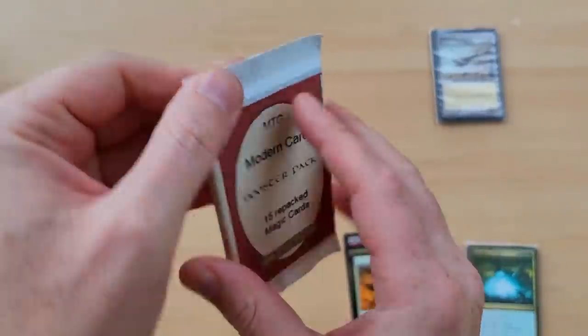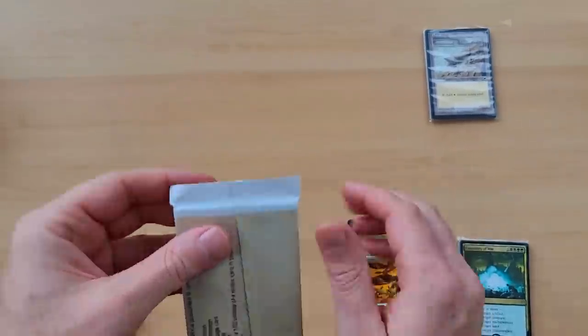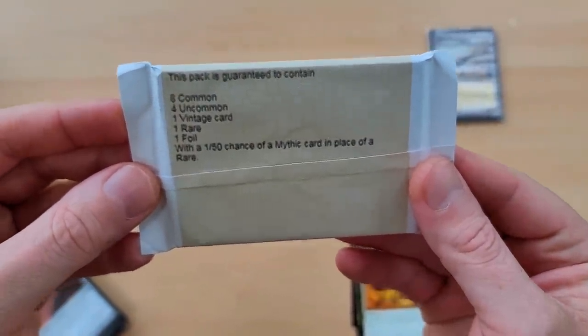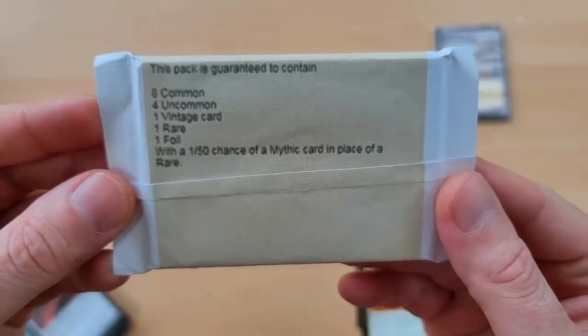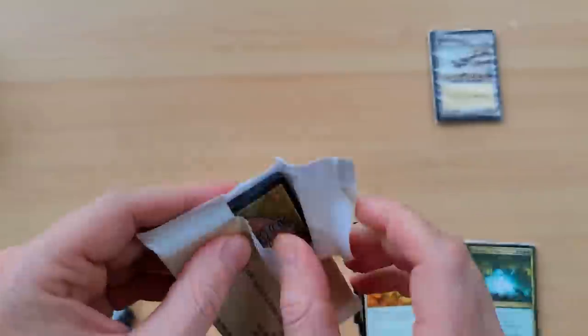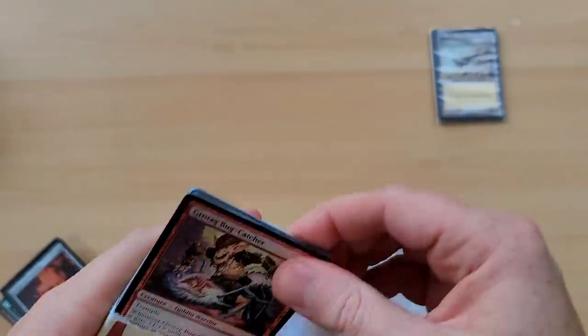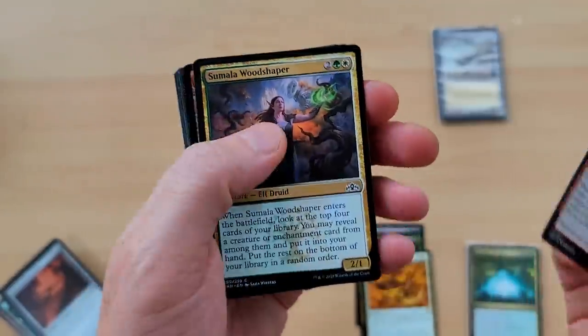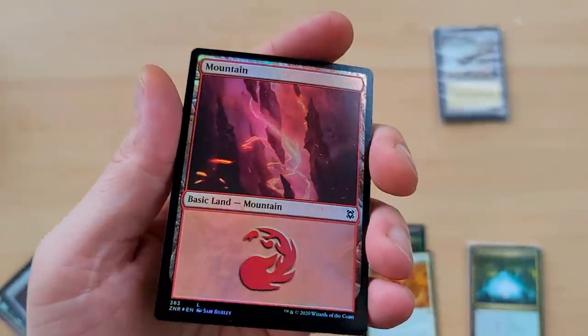All right, we are on to Modern Masters. Whoops, just dropped it. Hopefully not much value in this one. One rare, one foil, with a 1 in 50 chance of a mythic card in place of a rare. So is that what I got on the last one? A 1 in 50 chance? I got really lucky? Or maybe that was different. I don't know. But man, it's like a scratch-off, guys. But you actually get something. You don't just get that experience.